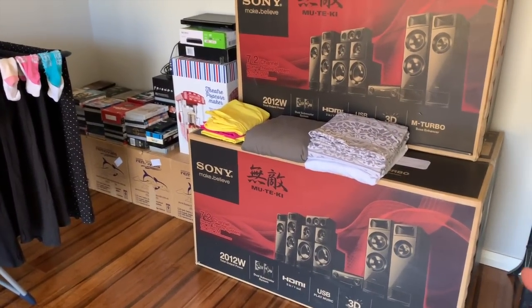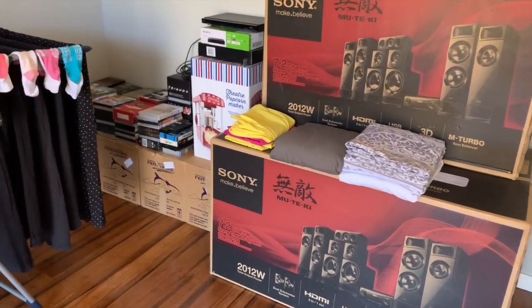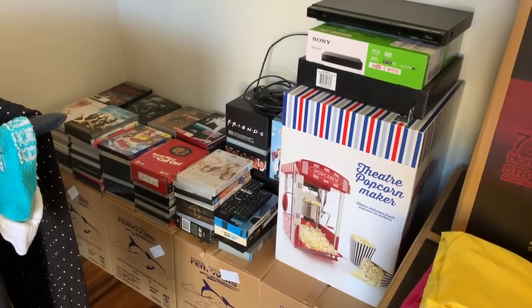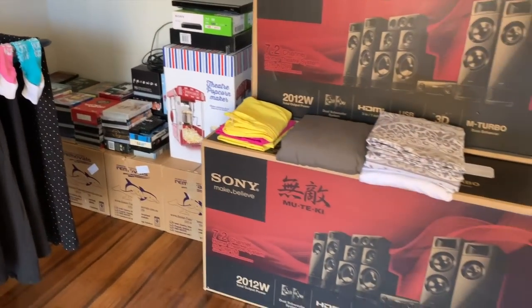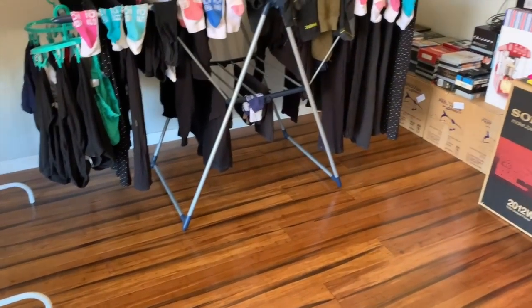So this stuff here is all the stuff that's going to be staying in the theater room. So we've obviously got our theater surround sound speakers that we haven't set up as yet. And then back here is all of our DVDs, our DVD player and popcorn machine. So all of this stuff is actually staying in this room. Pretty much all we need to get for this room now is a theater lounge to go across here. We've already got our TV on the wall.